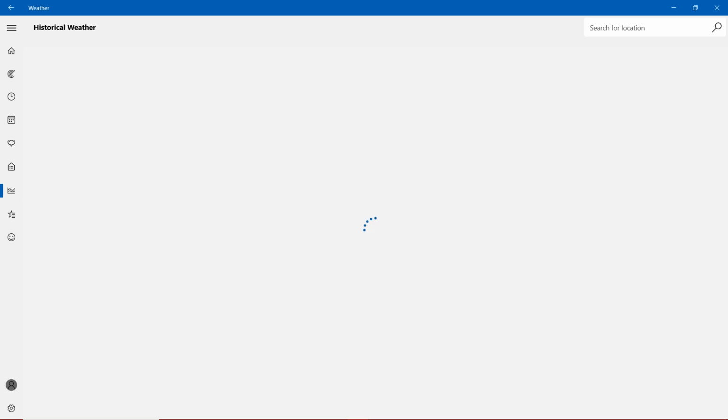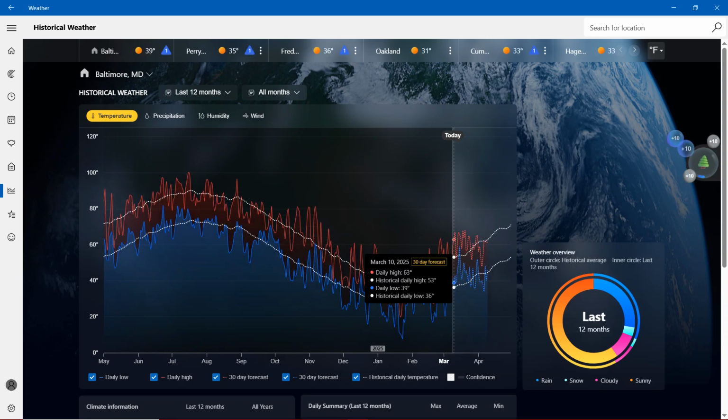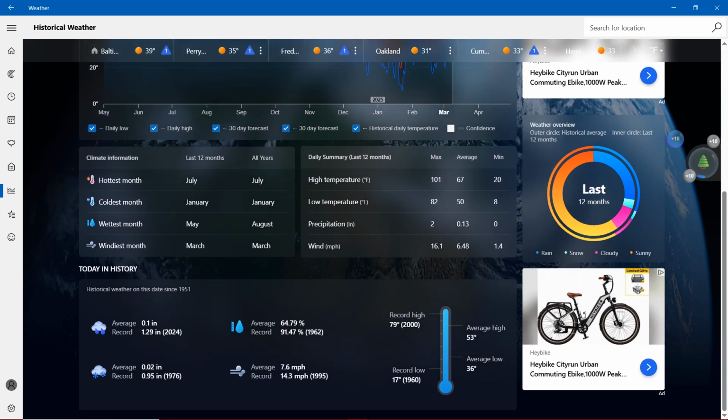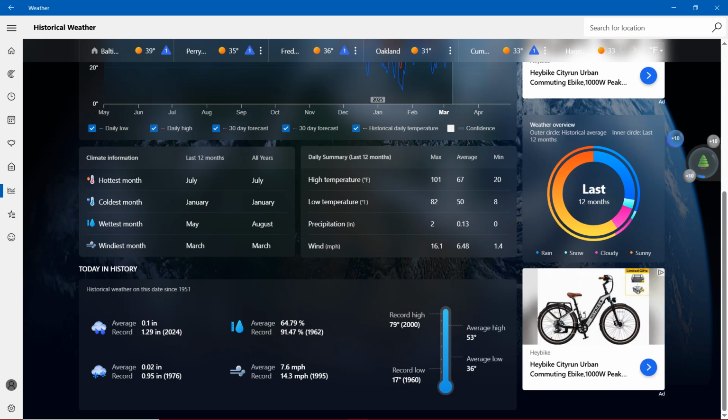With the historical weather during March. So for today, on March 9th, will be the daily high of 60, historical daily high of 53, daily low 41, historical daily low 36. With the rain, average 0.10 inch, record showing 1.29 inches in the year 2024. Average with the snow 0.2 inch, record showing 0.95 inch in 1996.